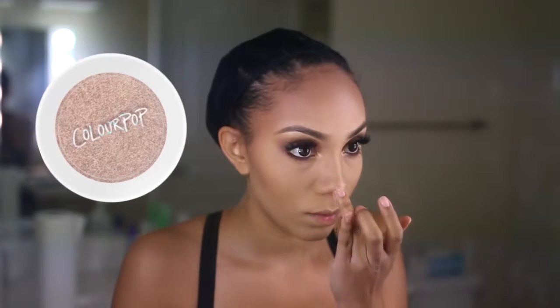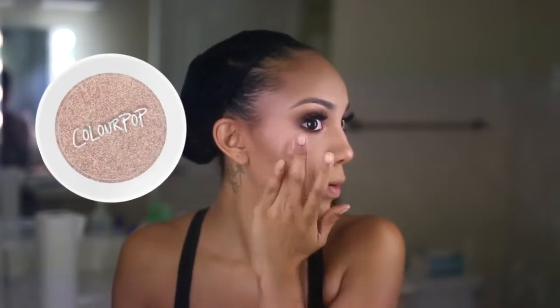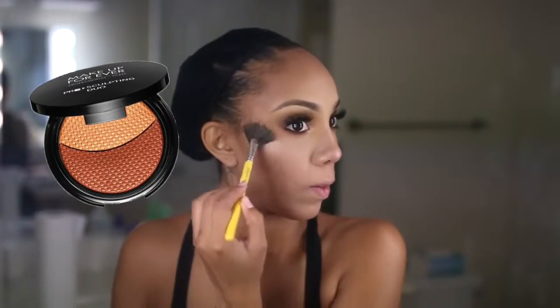Moving on to highlight, I'm going to use my ColourPop Butterfly Beach and put that on the high points of my nose and on my cheeks. I can't really explain the consistency of this. It's like a cream powder. I don't know. It's really nice though. You can't really go wrong with more highlights. So I'm just going to take my Makeup Forever Pro Sculpting Duo and highlight on top of that ColourPop.